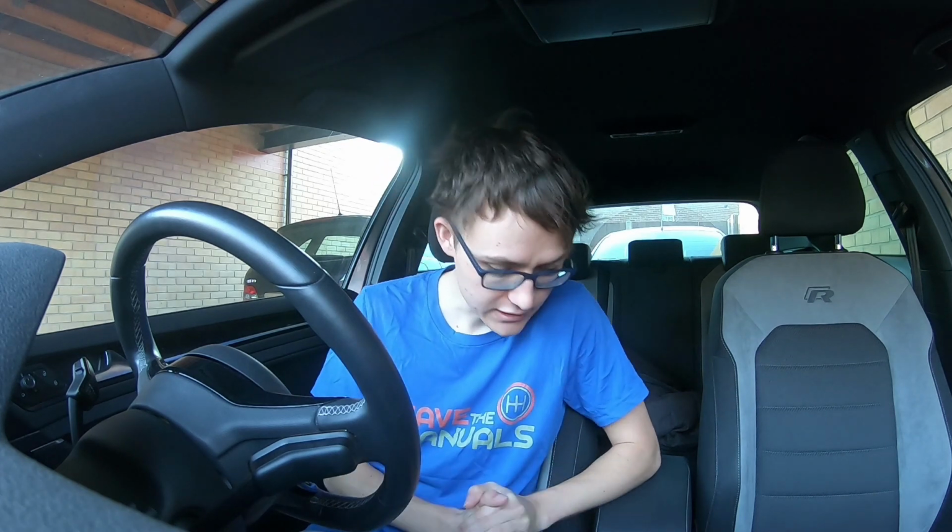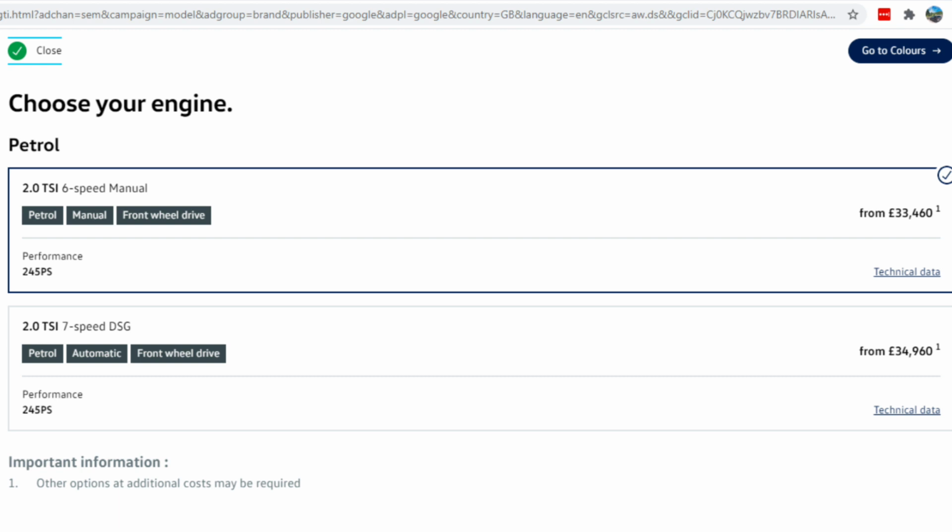But straight away, the price in the UK for a 5-door manual, because you can only get 5-door, is £33,460. That does include about £540 worth of tax, which you have to pay for a new car and just the tax on UK roads. So £33,460. That is a few thousand pounds more than what you can get in terms of its rivals, Civic Type R, Focus ST, think about that. But it's some way less than, say, the Audi S3, which is very close to £40,000.